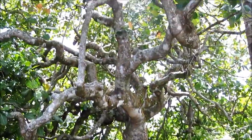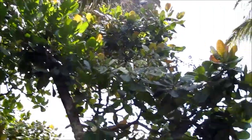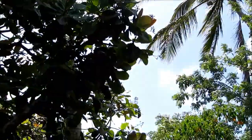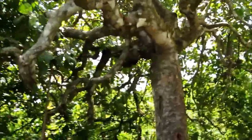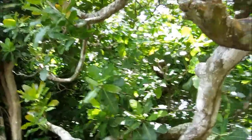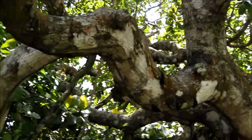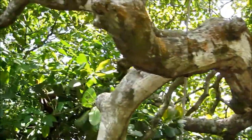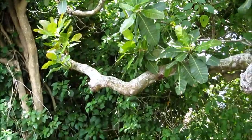Here's another tree that looks like any old tree. They all look the same. But this is actually a, what do you call it? A cashew tree. And I saw some cashews. There's a fruit to the cashew, and then there's the nut. The lighting is bad, but at least you'll see the tree. Maybe we'll get to another area where we'll be able to see the nut.